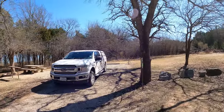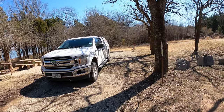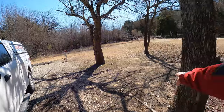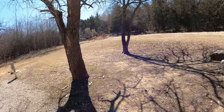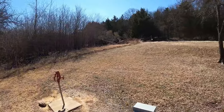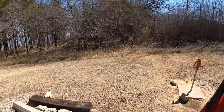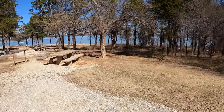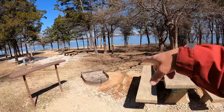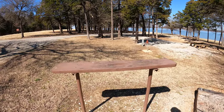Site number 31. Now, this is a Corps of Engineer campground. Gravel pad. It appears to be pretty level. Lots of shade, so during the summer, this would be a good site. Now, I'm going to be setting up the teepee right there. It's water and electric. 30 amp. Frost-proof faucet. We have a concrete table, a fire ring with a cooking grate, and a table for putting your camp stove on.